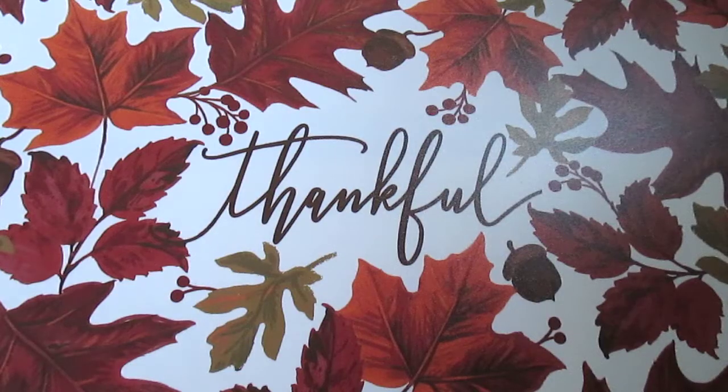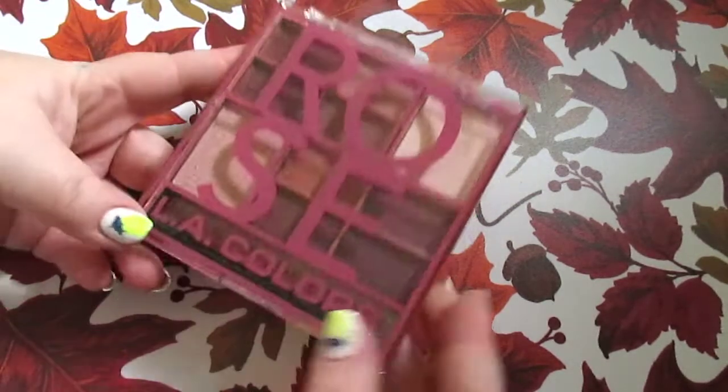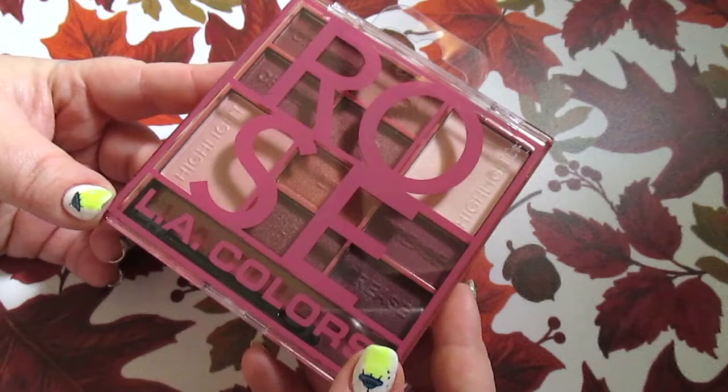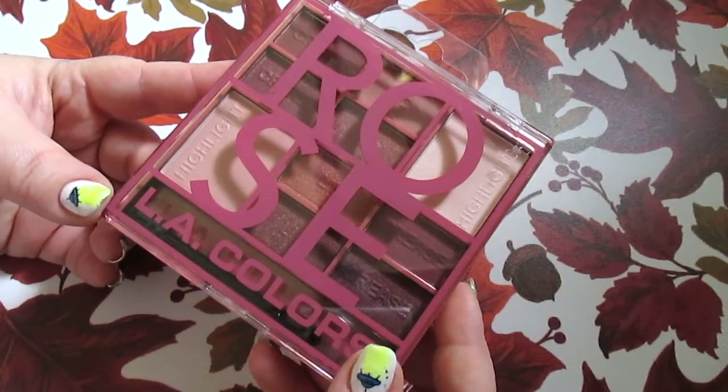All my stores, I never could find this particular palette. And yesterday I saw it at the store. They only had like the cool one and the nude one. You guys probably know what I'm talking about. A bunch of you have mentioned these to me. And I picked up Rose. They had Rose. And I am a big fan of the other Rose palette they've done.